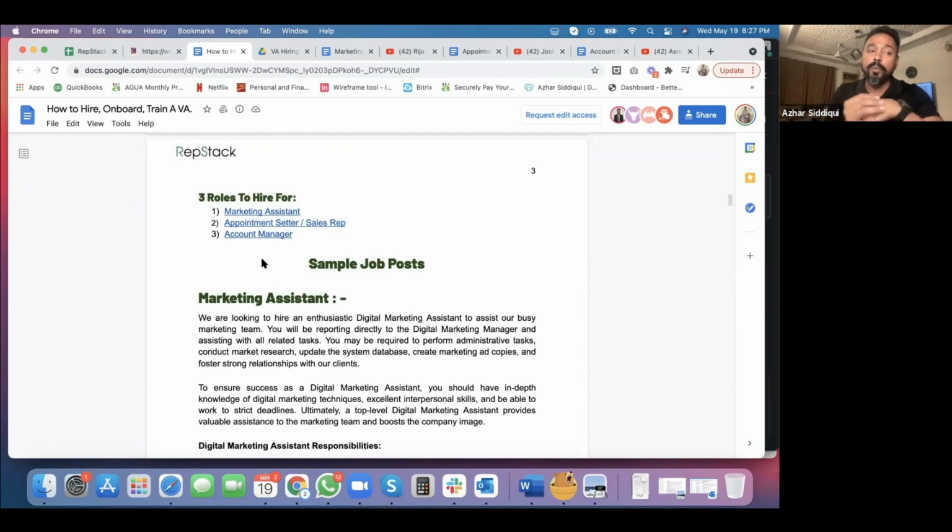they're also going to retain business and also grow business. At RepStack, our clients average 2 VAs with us right now, and part of the reason is that our account manager is constantly checking in with the clients. When they go on those calls, they ask how things are going. If things are going great, they ask, hey, what's your next need? Usually if they had a marketing assistant, then now they want an appointment setter or an account manager.